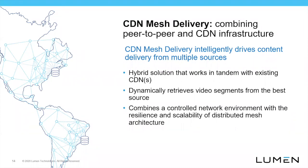Lumen CDN Mesh Delivery is a hybrid solution that combines peer to peer with traditional CDN infrastructure to ensure that every user is getting their video content from the best possible source. The start of the video session gets the first segment from the CDN, but as traffic increases and networks become more congested, subsequent segments can be retrieved from other users watching that same stream. What this means not only is that it's much more scalable because the traffic will always be distributed to avoid bandwidth failures, but it can even help improve quality of service as traffic increases.